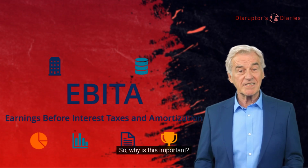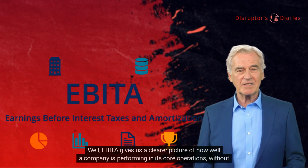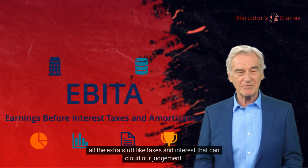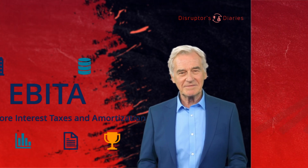So, why is this important? Well, EBITA gives us a clearer picture of how well a company is performing in its core operations, without all the extra stuff like taxes and interest that can cloud our judgment. This makes it easier to compare different companies in the same industry and see who's doing better.